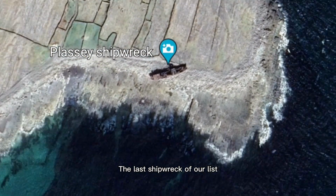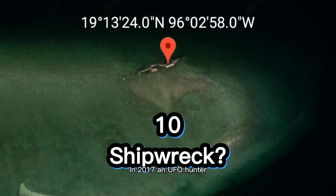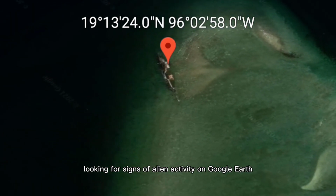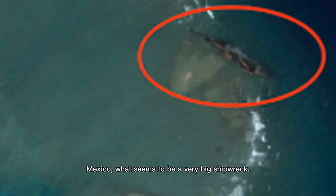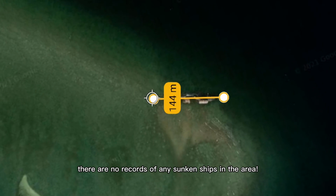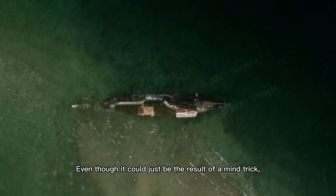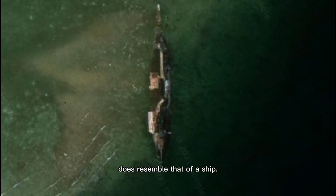The last shipwreck of our list is a completely mysterious and unknown ship. In 2017, an UFO hunter looking for signs of alien activity on Google Earth found just off the coast of Costa Verde, Mexico, what seems to be a very big shipwreck. Scott Waring claims it's more probably an old battleship because of its shape. However, there are no records of any sunken ships in the area. Even though it could just be the result of a mind trick, the shape of this mysterious object does resemble that of a ship. What do you think about it?